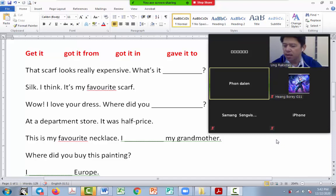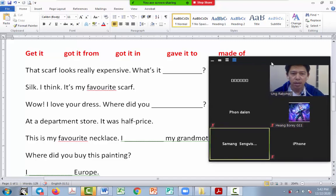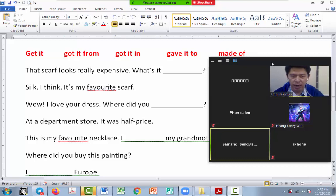Sentence number 3. Wow, I love your dress. Where did you get it? Okay, not with "in". We don't use "in" here, just: where did you get it? The answer is: where did you get it?